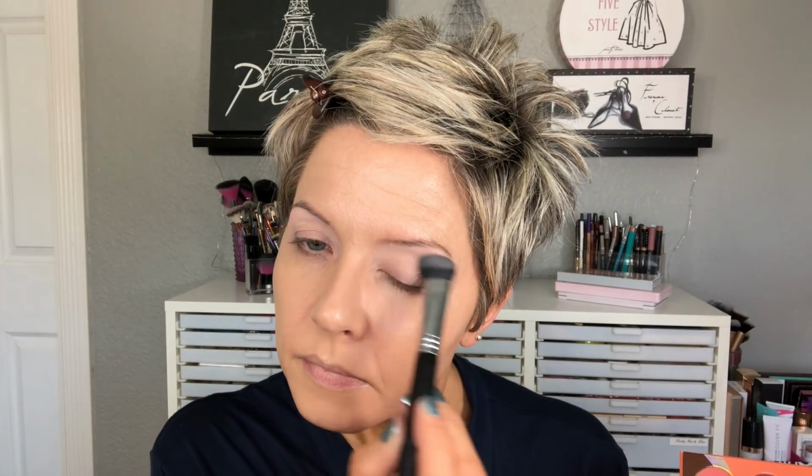There aren't color names on here, so sorry about that, but just going in with that through the top of the crease. And then I'm going to use the M504 and go into kind of a mid-tone. It looks brighter on there, but it's kind of a brownish peach, and I'm going to mix that with that gray shade just to dilute it a little bit. So I don't want too much of this shade to come through in our finished look, but I wanted something to blend this steely blue shade into.